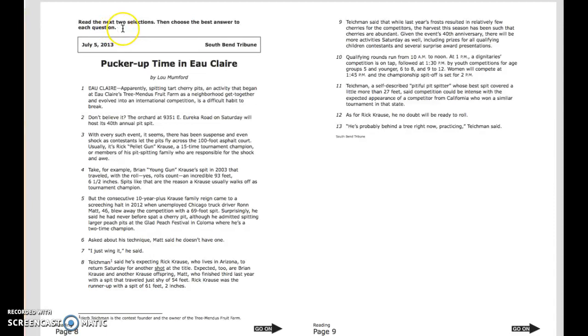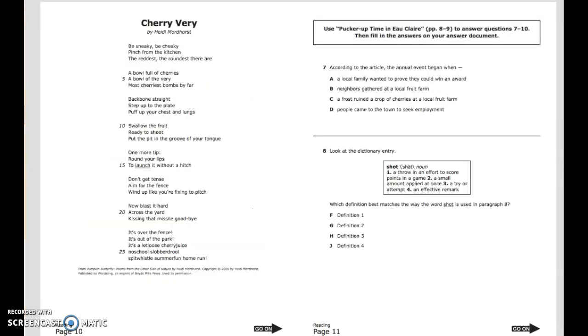Read the next 2 selections, then choose the best answer to each question. Again, make sure you read the questions first. Use Pucker Up Time in Euclid, pages 8 through 9, to answer questions 7 through 10, then fill in the answers on your answer document.